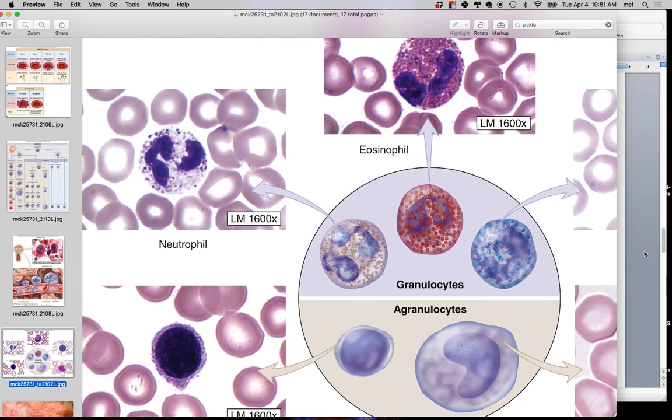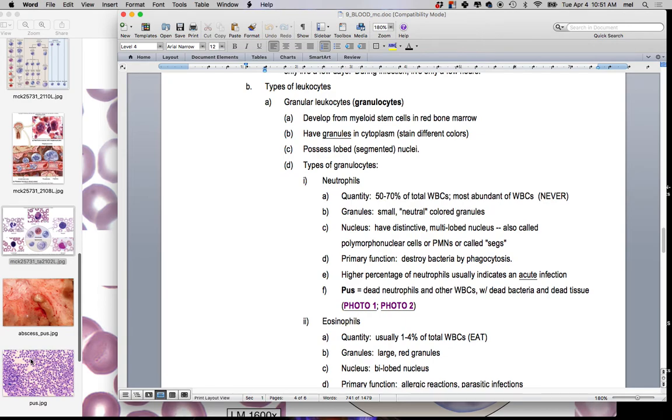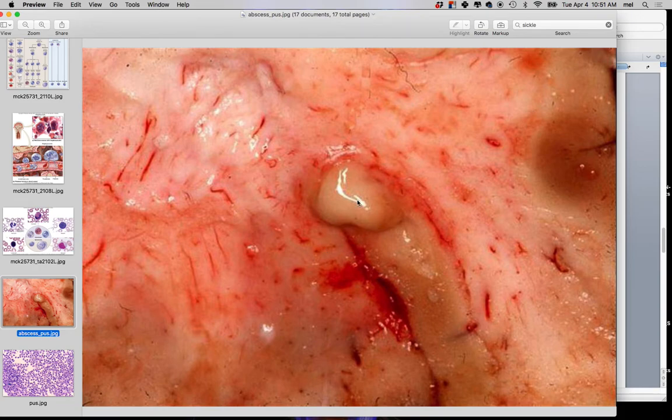So a higher percentage of these generally indicates an acute infection. So you've got some kind of infection in the area, a massive acute infection. That's why these are phenomenal to see, if you ever get a chance to do this, stain some pus. It is super gross and super interesting. So if you take pus, this is pus off a brain, which is even cooler. So you take some pus, and then you stain it.